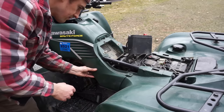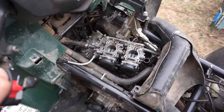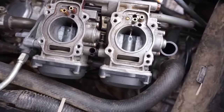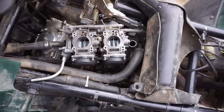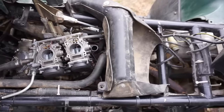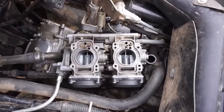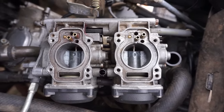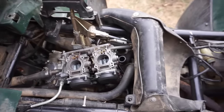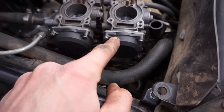Let's see, maybe not. All right, we're gonna start this up and I'll show you guys what this thing's doing. That carburetor's bouncing up and down like that. It's not supposed to do that. So what we're gonna do, let's take the diaphragm out right here and replace that.